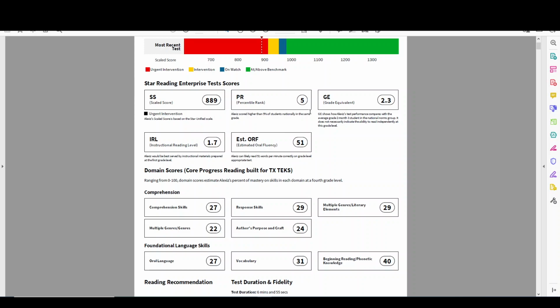But some of the information down here is also very crucial or beneficial for you whenever you're looking at where to address what they're lacking in regards to certain skills, and how they compare with other students in the same grade level. So the first thing is the STAR Reading Enterprise Test Scores.